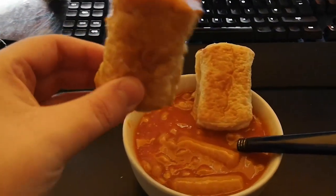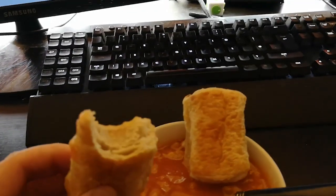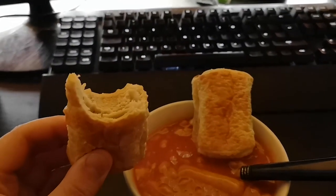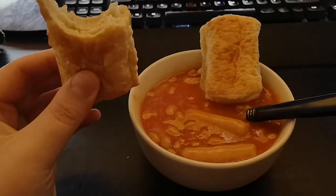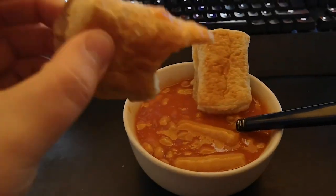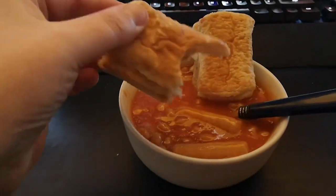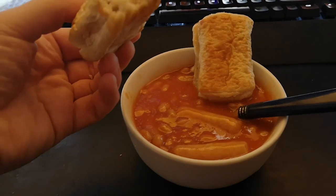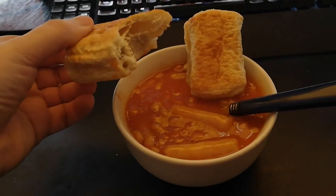So let me have a wee bite of the sausage roll. That makes me a happy Matty, I have to say. I'm going to demolish this. I'll eat every last bit of this because I love this stuff. I love cheap shit. And yeah, we'll catch up with you later on.